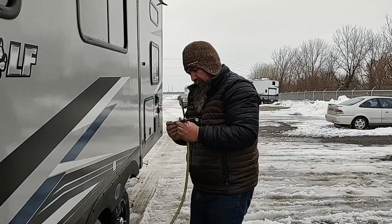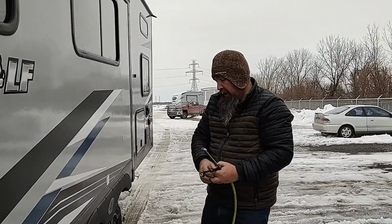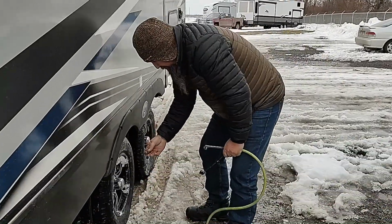Well, she's got air in her now. All right, good job. Okay, so I can hear the air leaking out of the tire. We're going to call damages again and ask them where we proceed from here, if they want us to take it and get it plugged, or if Jeff needs to plug it himself. So we're going to check that out with damages.